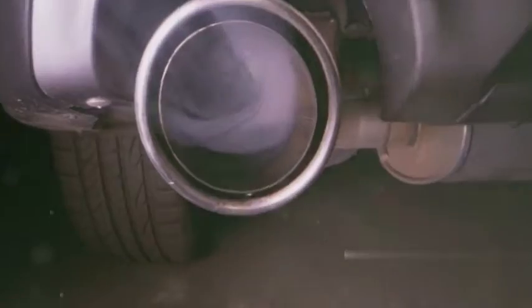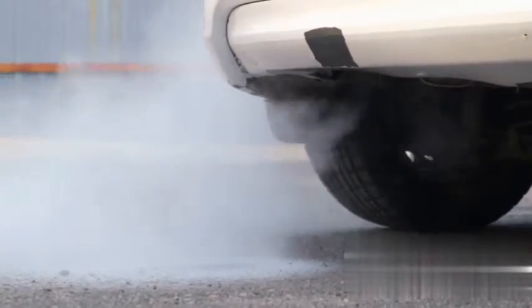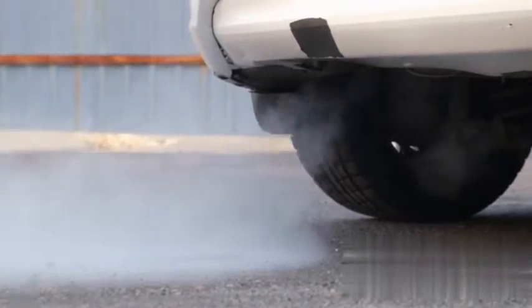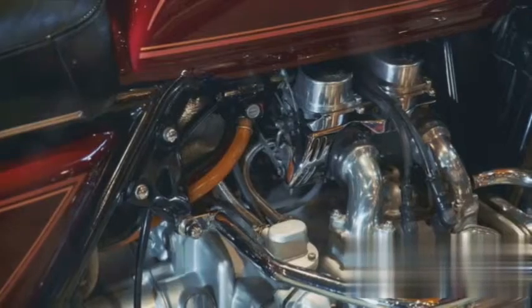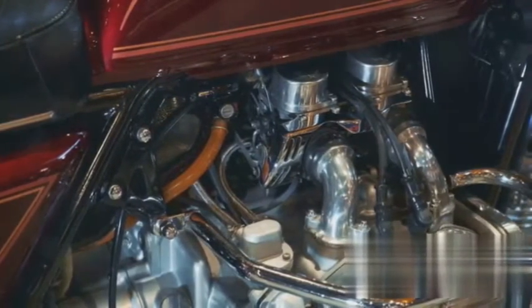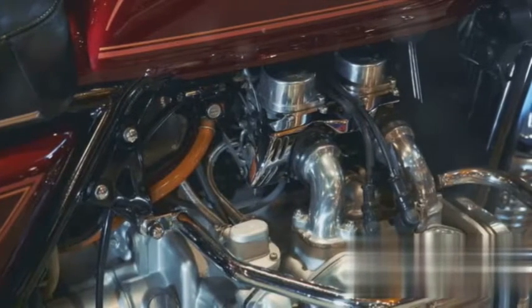Finally, we arrive at the exhaust stroke. The piston ascends once more, this time pushing out the spent exhaust gases through the open exhaust valves. It's like the engine exhaling after a hard day's work. These four strokes, intake, compression, power, and exhaust, form a continuous cycle that keeps the engine running.